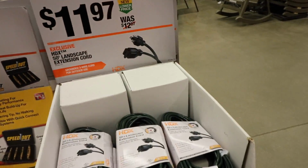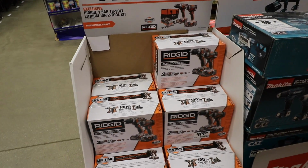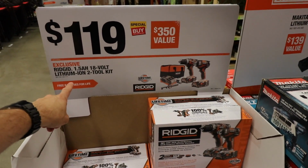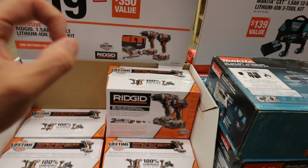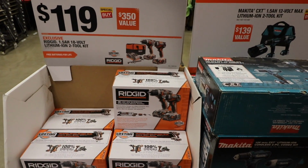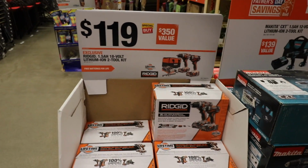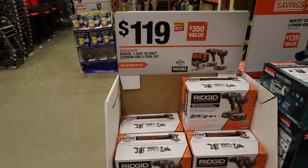Speed outs, so extension cords. Obviously, Dad would not be too happy if you got him an extension cord. This is a really good buy right here. Why is this a really good buy? Because it's $119, you're getting 2 1.5 amp hour batteries, and you're getting 2 tools. And these are not the entry level tools, you guys. You're getting some options on your drill here. You're getting the adjustable clutch, and you're getting that impact. And if you register this when you buy it, you are guaranteed for life.